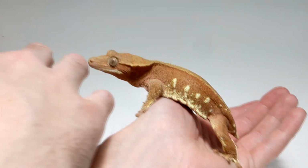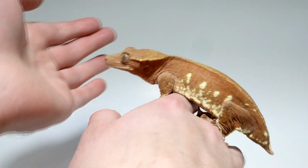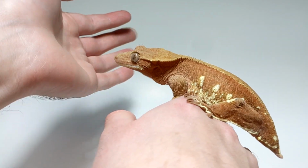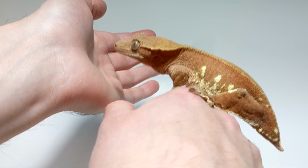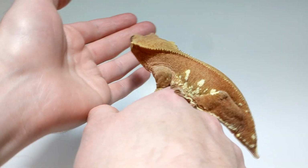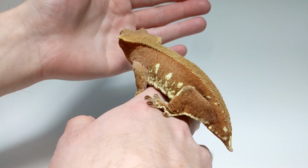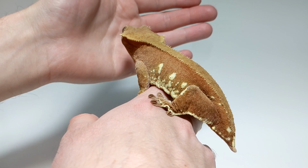Next up, let's move into some red stuff here. This is where it's going to get really confusing. And so to try and keep this simplified, phantom is a recessive gene, as a lot of you know. If you breed two phantoms together, you're going to get all phantoms. If you breed a phantom to a gecko that's just carrying the gene, you're going to get roughly 50% phantoms, and then another 50% are going to be 100% het phantoms. You also have pos het phantoms.